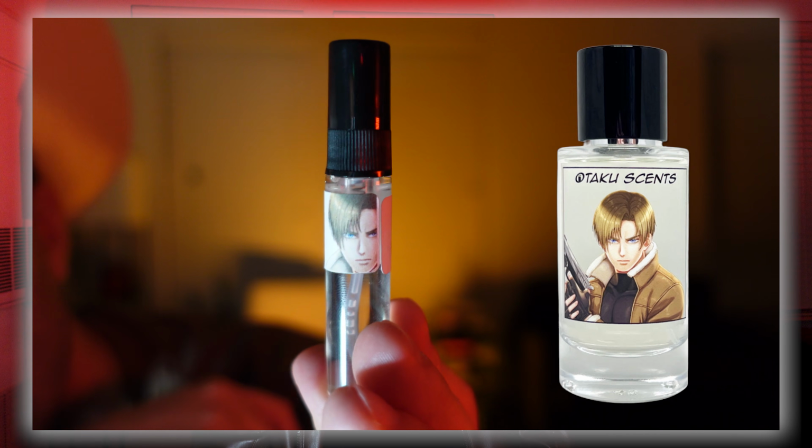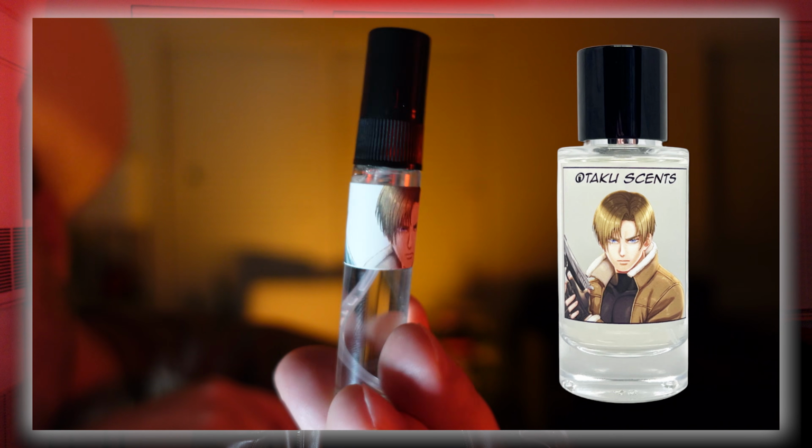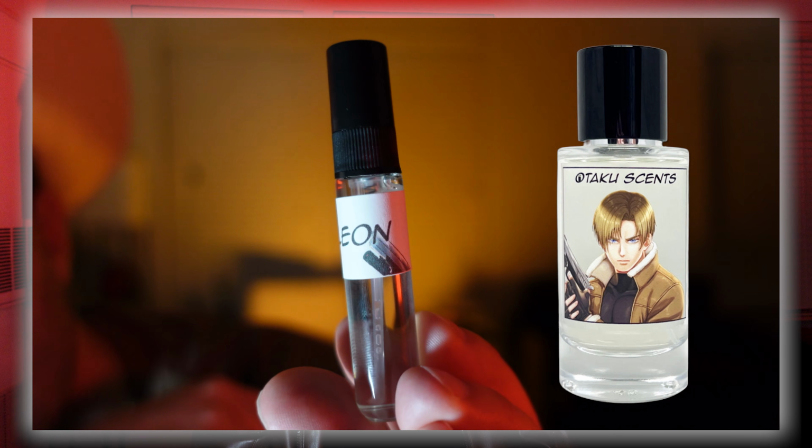Now let's go for Otaku Scents. Again, I'm holding a sample and on the right you can see the full-size bottle. Let's do a few sprays right here. And a few on the testing strip. You can see on my cheeky little face that I really liked it. It's very easy to like. Not as sophisticated as the other one. Here I decided to spray it on my skin one more time and it put a little smile on my face.